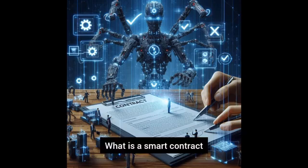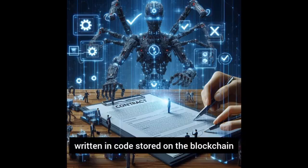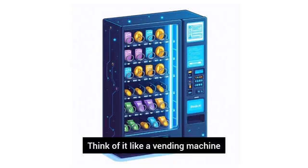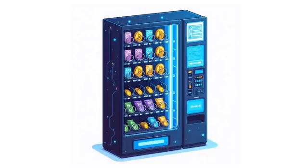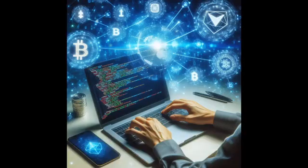What is a smart contract? A smart contract is a self-executing agreement written in code, stored on the blockchain, and automatically triggered when conditions are met. No one can alter it once deployed. Think of it like a vending machine. You insert money, select your item, and boom, you get what you paid for. No cashier, no waiting. That's exactly how a smart contract works.